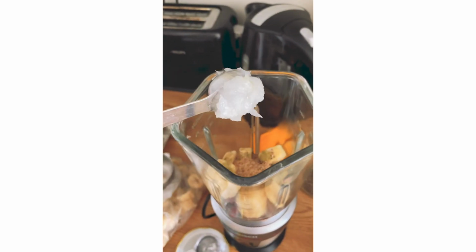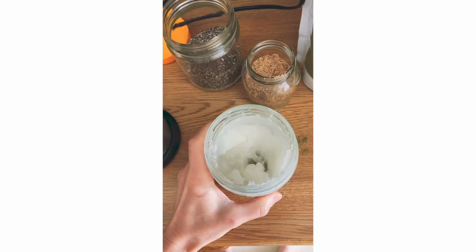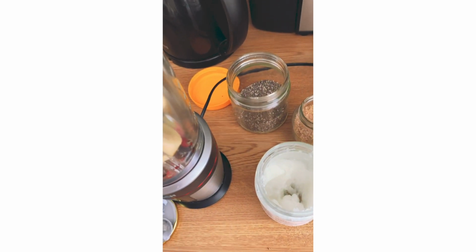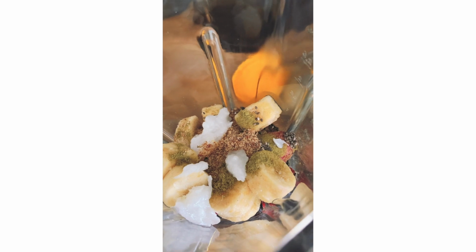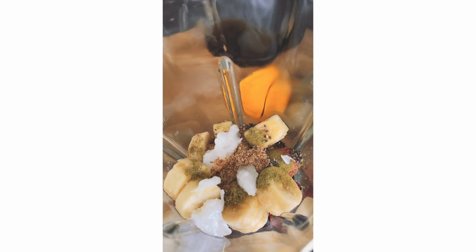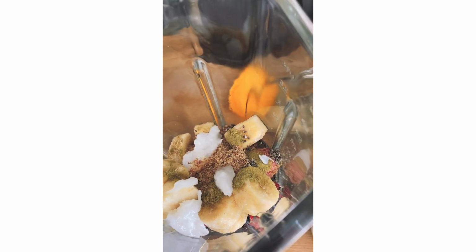I like adding coconut oil. Like the protein, it will help to keep me feeling full for longer. I also use coconut oil because it contains medium chain fatty acids that have antimicrobial properties. It'll help to kill off different bacteria and yeasts, which is really important when you have a bit of a leaky gut issue, skin issue going on.